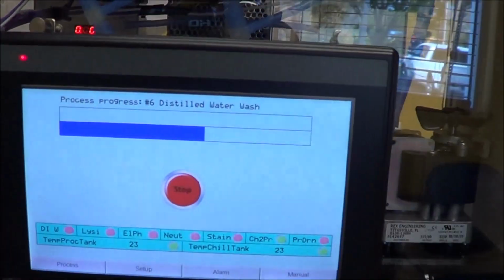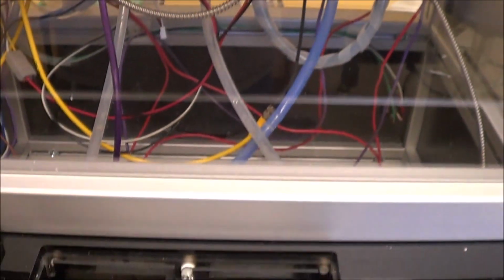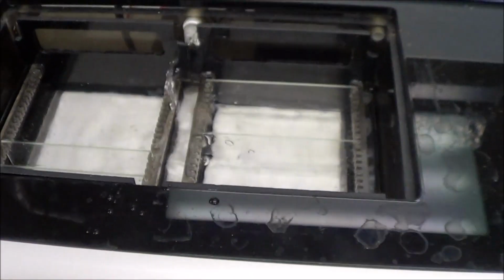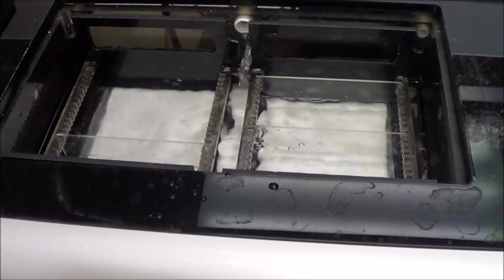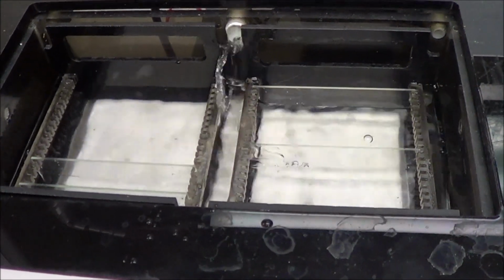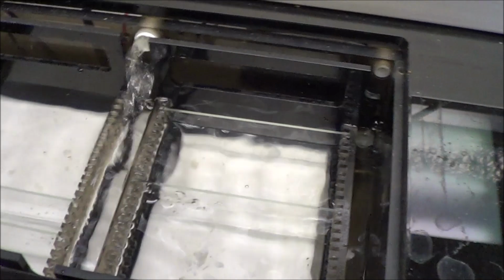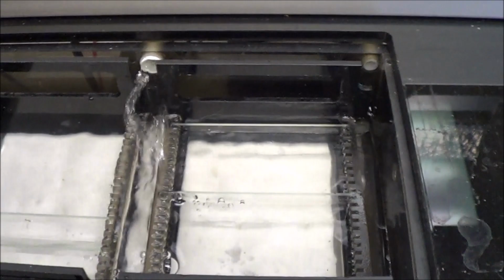Okay, now we've got the distilled water wash coming in post neutralization. That's bringing ambient temperature distilled water into the process tank. This also helps warm everything back up to ambient temperature for the staining process. Once the tank is full, and the DI water is coming from the cooling tank, that's going to take 2 minutes of that pump running.